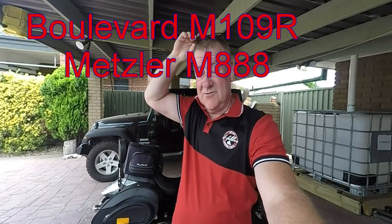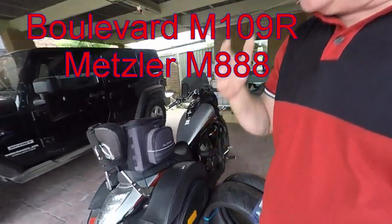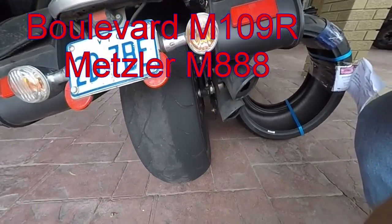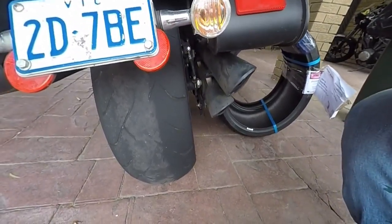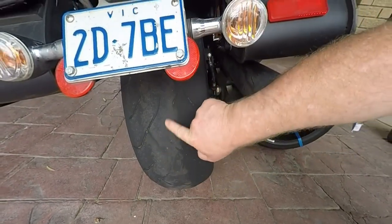Hello there. Today I'm going to put tyres on my bike. I'll let you see the old ones. There's the back tyre. That's pretty worn, I would say. Virtually no tread left in the middle.